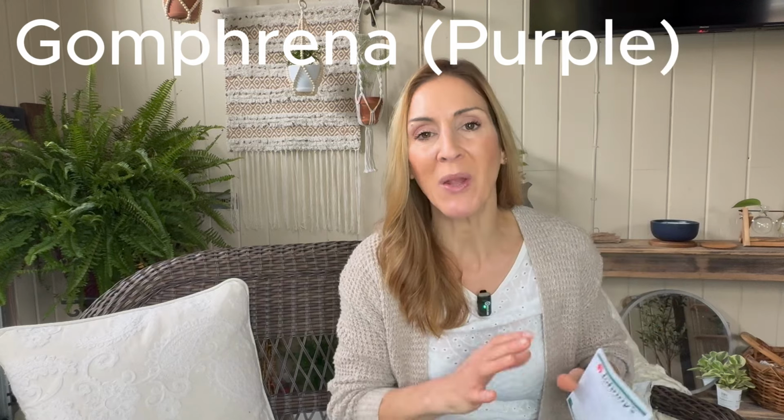Gomphrena is a very well-known annual. I have never had it in my garden, but I have been wanting this flower for a long time. This grows a gorgeous shade of purple on long stems that are prolific producers. It grows 18 to 28 inches tall. Gomphrena prefers full sun, and interestingly, on the packet it says that direct seeding is not recommended, so I will definitely be starting these under my grow lights.